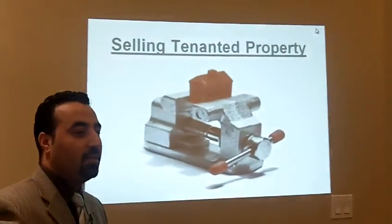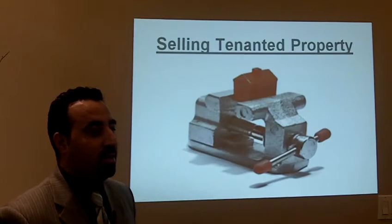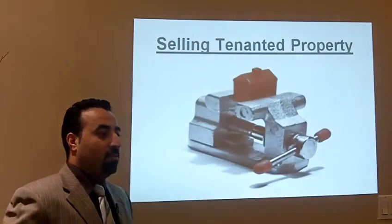Okay, any questions on that? It's a little bit of a cumbersome issue to handle. Tenants are protected a lot in this province, and there are rules and regulations.